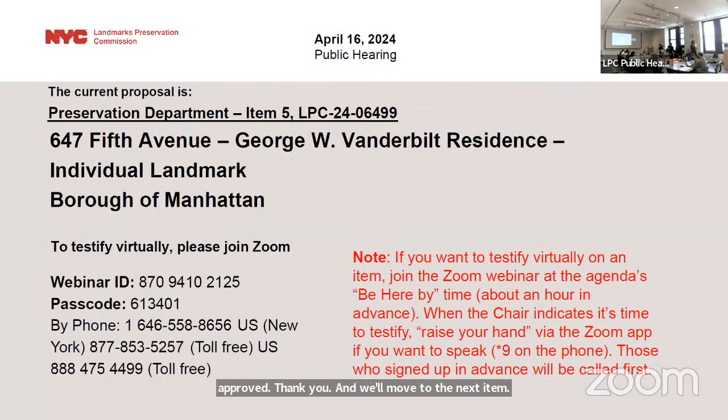Next item is public hearing item number 5, LPC 24-06499, an application for a certificate of appropriateness in the borough of Manhattan, block 1287, lot 71, 647 Fifth Avenue, the George W. Vanderbilt Residence Individual Landmark. This is a French Beaux-Arts style townhouse designed by Hunt and Hunt and built in 1902 to 05. The application is to install signage, awnings, and light fixtures. I believe the accent lighting fixtures were deemed to be approvable at staff level, so we'll just be reviewing the signs and awnings.